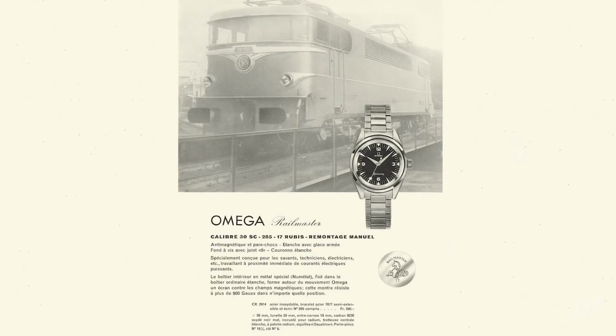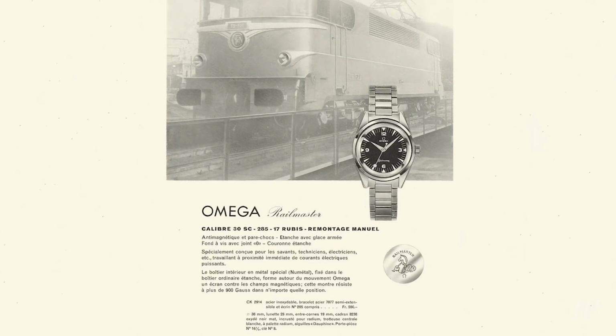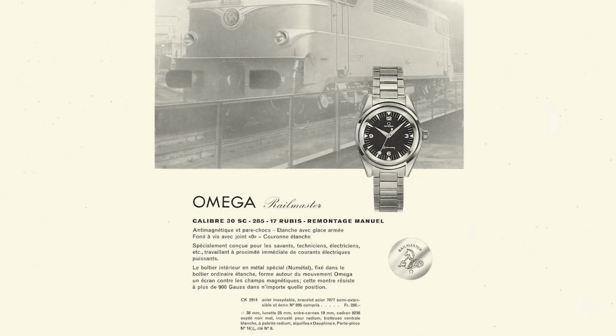And so you have, at a time between 1957 and 1958, first in printed advertisement, and then on the case back of certain Seamaster watches, the first appearance of the Venetian Seahorse.